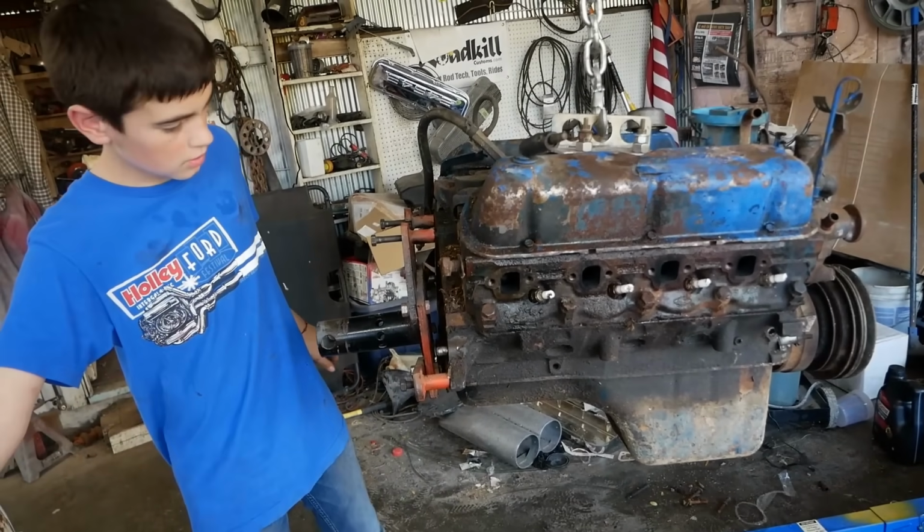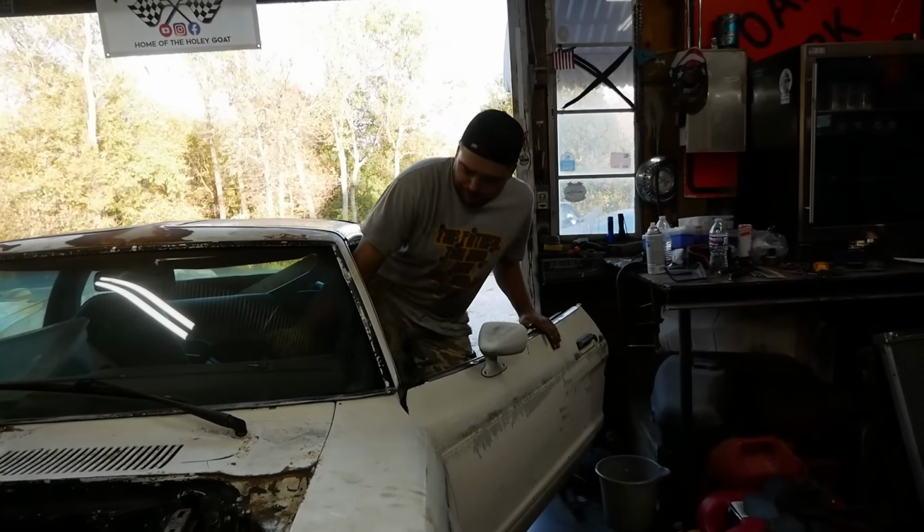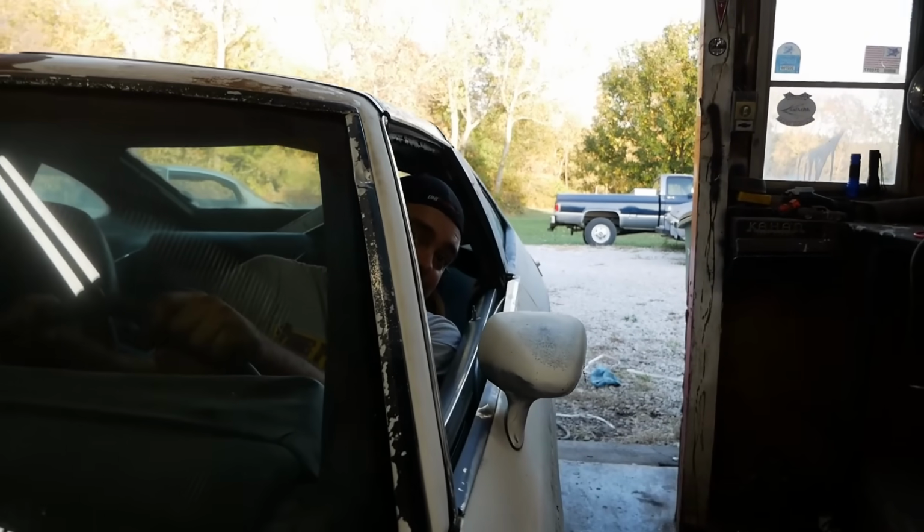JD's getting the plate mounted on the back of the engine. Get her on the stand. The floor's slippery.